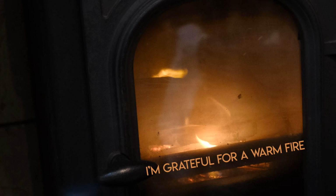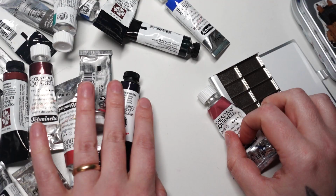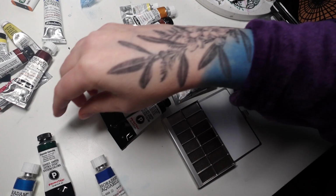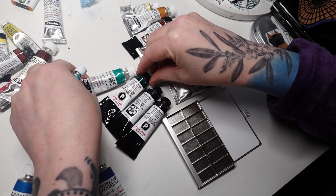Nomadic Artist sent me this teeny little wallet palette, and I know there are other similar palettes on the market. This one I think is available on Etsy. I really love sorting colors and making up new palettes, and I wanted to take this one to the mountains.